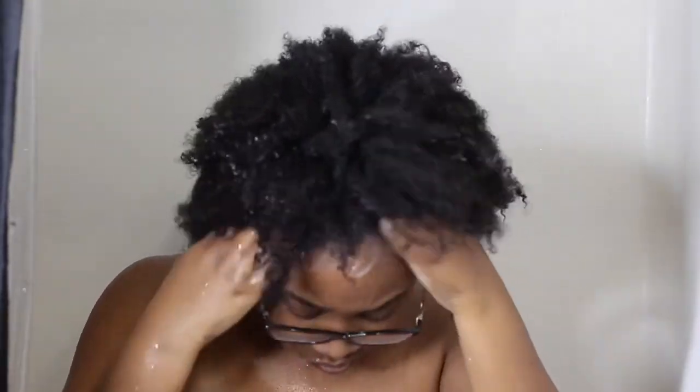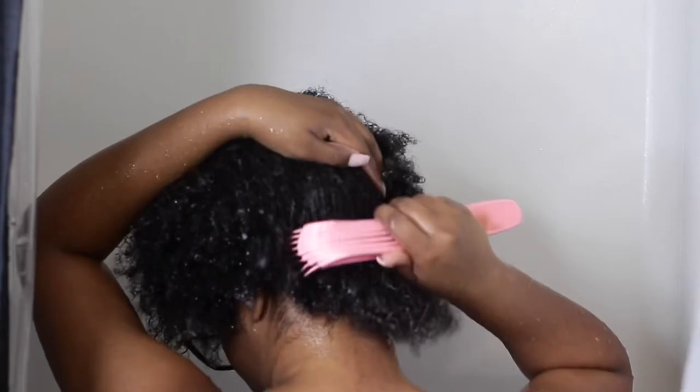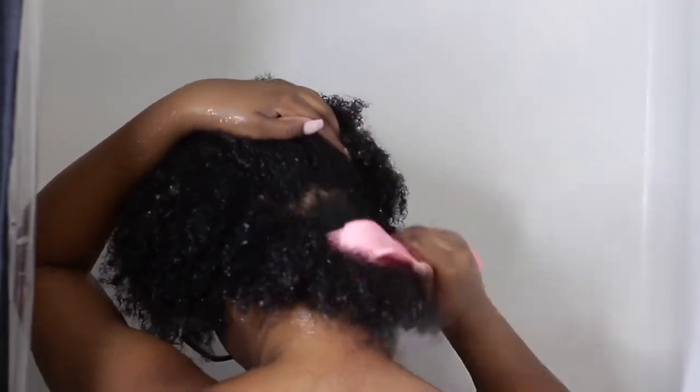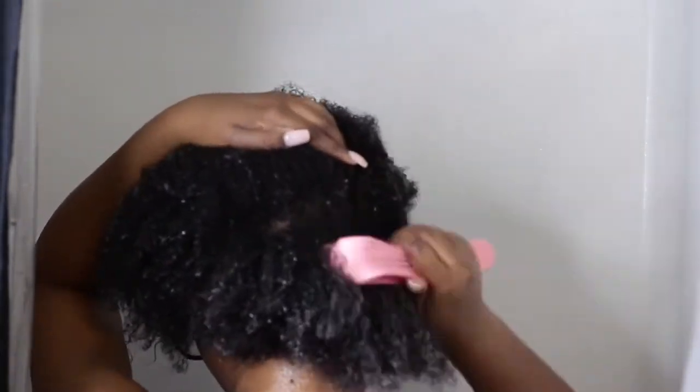Once it's all the way in my hair, I then am going to take my easy detangler brush and just brush detangle that product throughout all of my hair. And I don't have to do section by section because this brush is the truth.